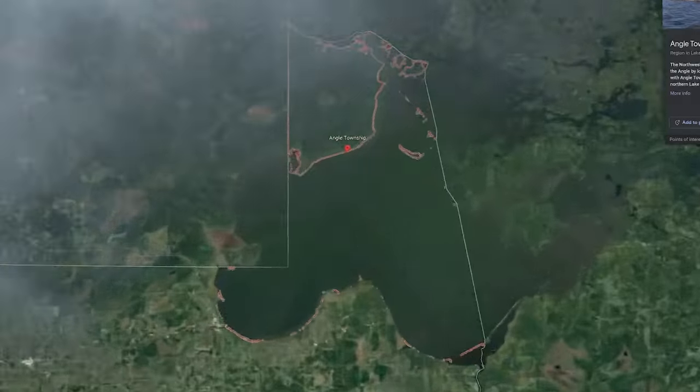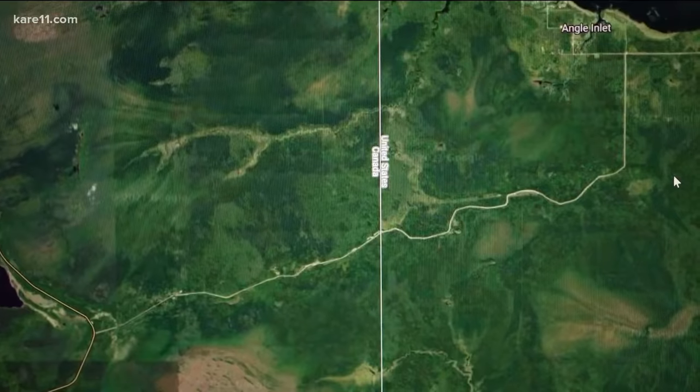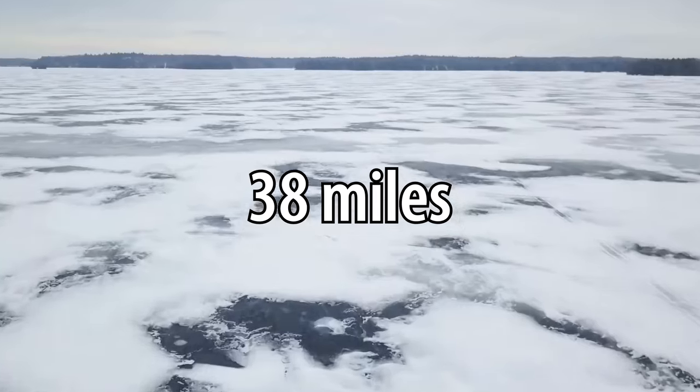Way, way up in the northernmost part of Minnesota, there's a tiny slice of land called the Angle, and due to a centuries-old mistake when the border was drawn, the only way to get there without a passport is to travel 38 miles across a massive frozen lake. And I want to be the first person to do it on an experimental vehicle.